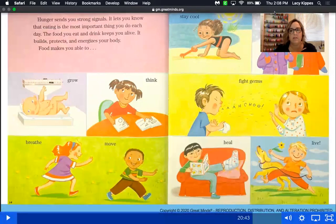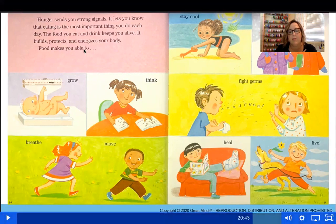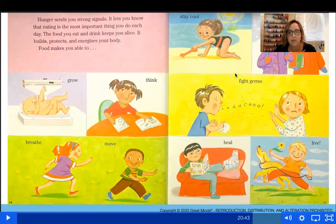You may have noticed on this page our sentence frame that we saw earlier. This may have given you some ideas if you were having a hard time filling in that sentence frame. At the very bottom, the last sentence says, food makes you able to. We said, food makes me able to, and then look, it gave you all of these ideas in our book, like grow, think, breathe, move, heal, live, fight germs, stay cool, stay warm, and healthy. So lots of ideas here of things that food might make you able to do, in case you were struggling with ideas to fill in that sentence earlier.